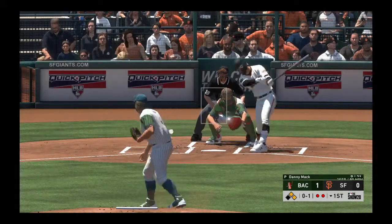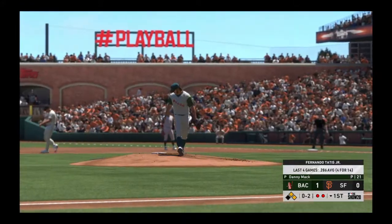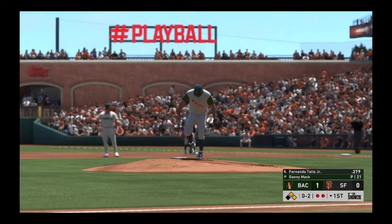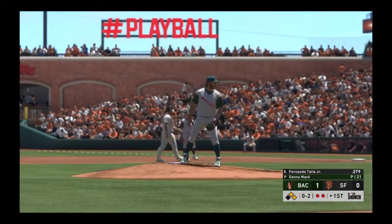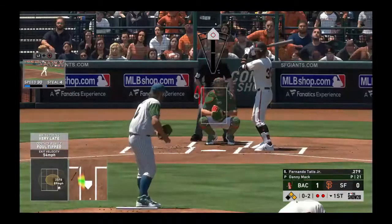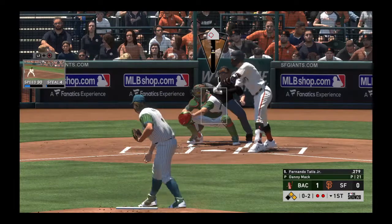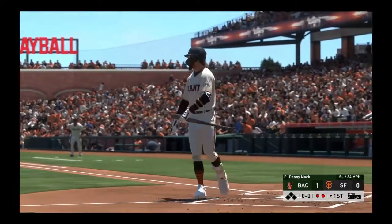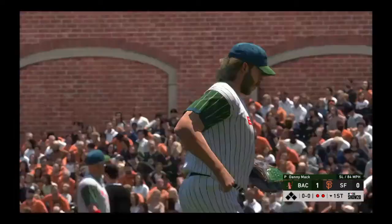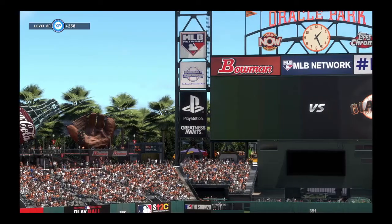Comes set, the 0-1. Mack, he's the kind of pitcher that a lot of pitching coaches and managers really appreciate, and that he rarely issues the free pass. He's a strike thrower. Yeah, Matty V, and I think every pitching coach and every manager loves to have a guy like this on his staff. A swing and a miss. That retires the side, and that will do it. Back-to-back strikeouts keep him out of danger.